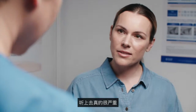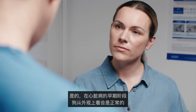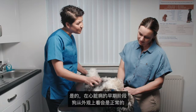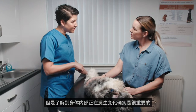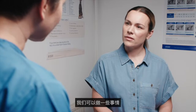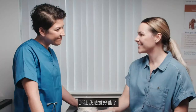That sounds really serious, but she seems so well. Yes, in the early stages of heart disease, dogs can outwardly seem typical, normal, but it's really important to understand that changes are happening on the inside. But as we've caught Molly's heart disease early, there are things that we can do to keep her feeling active and healthy for as long as possible. Oh, that makes me feel a bit better.